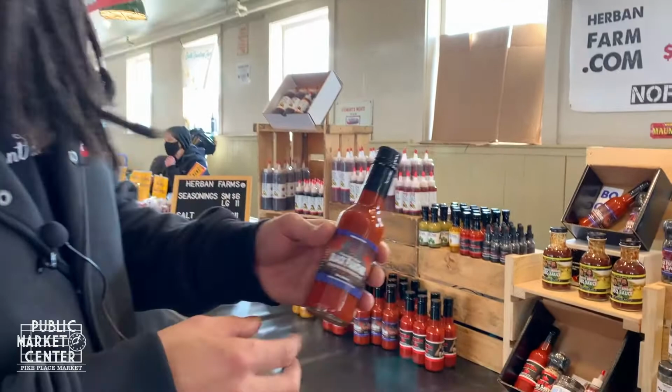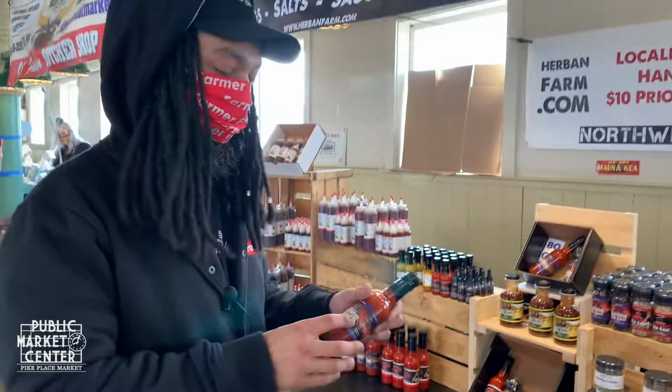And it's a pretty hot pepper. It has a nice smoky flavor to it naturally. And as you can see, it's extra hot. And personally, it's a little too hot for me, but you know.